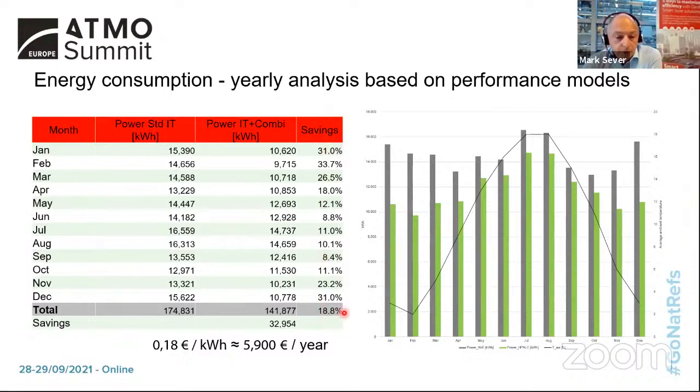As a summary, on a yearly basis, we note savings of approximately 90%. And when you calculate it in euros, in this example, this value of how much 1 kilowatt hour costs for EDEKA as a buyer of energy is what we got from them. Of course, it differs from country to country, user to user, so it is a different number. But anyway, if you calculate these values, you will get savings of around 5,900 euros per year, which on this size of system is a quite interesting result.